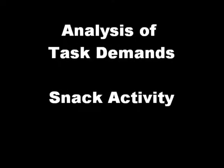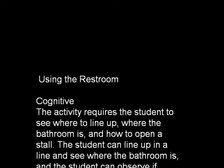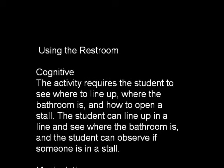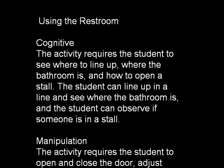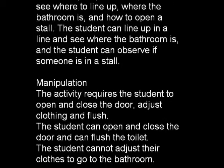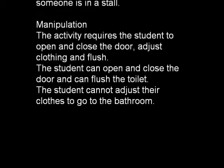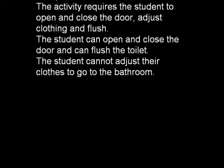Analysis of task demands, snack activity. Using the restroom. The activity requires the student to see where to line up, where the bathroom is, and how to open a stall. The student can line up in a line and see where the bathroom is, and the student can observe if someone is in the stall. The activity requires the student to open and close the door, adjust clothing, and flush. The student can open and close the door and can flush the toilet. The student cannot adjust their clothes to go to the bathroom.